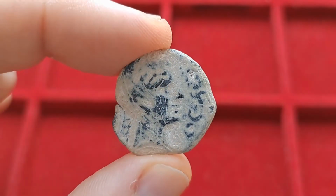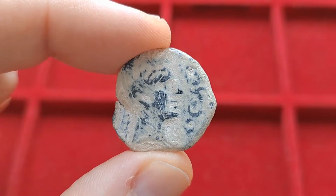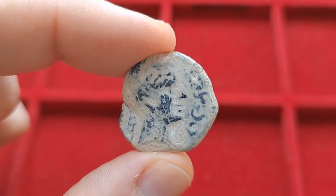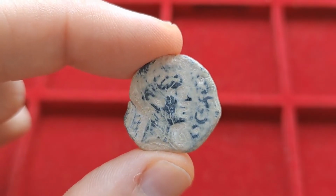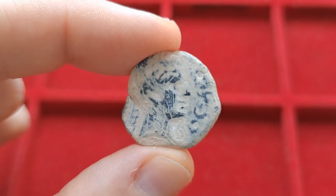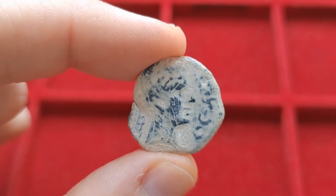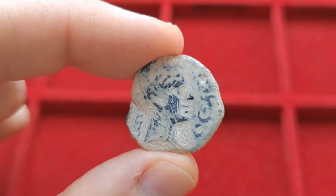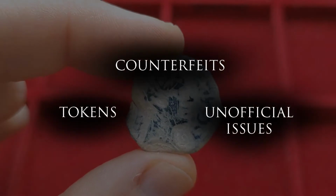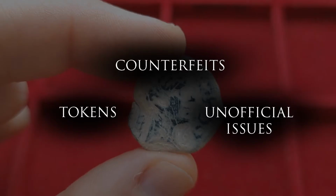However, not all fake coins were made with criminal intentions. In fact, I don't even like to use this broad term, fake, because as we will see, there are many reasons why an imitation, there it is, imitation, that's a better name, were made. And some of these reasons were benign, really. So I classify the imitations that we see around in three kinds: counterfeits, tokens, and unofficial issues. And I've brought one example of each type, so let's take a look at them.